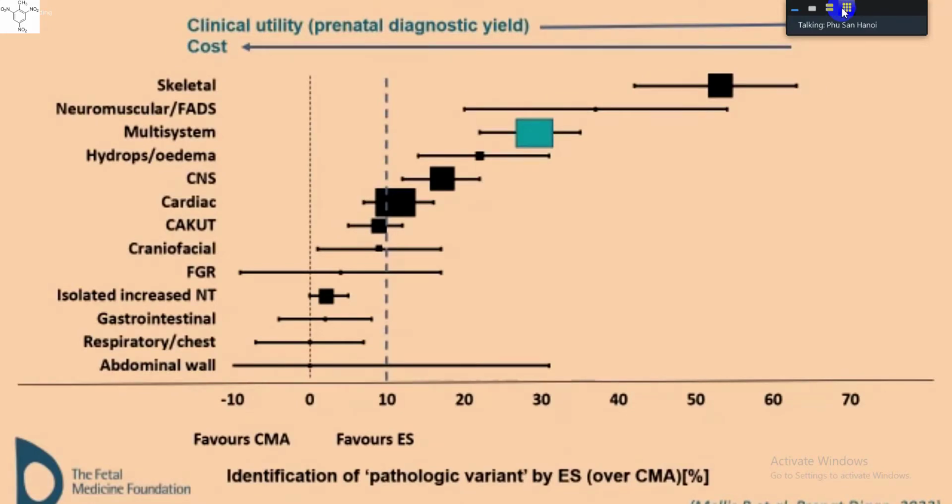So finally, we looked at the data that Lynn Chitty's group produced in a systematic review published this year, on the clinical utility and detection rate of monogenic disease in babies per system, to look at the percentage yield. And you can see within these forest plots that skeletal, neuromuscular, multisystem, hydrops, and central nervous system, which are all in the test directory presently, have relatively high detection rates of monogenic disease. Cardiac disease is interesting, and I haven't got a lot of time to talk about that at the moment, but that falls on the 10% line. So 10% of babies with congenital heart disease may have underlying genetic disease, and there is more work to be done to break down the phenotypes of which may be the most fruitful babies to investigate.